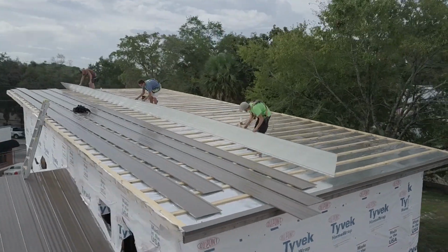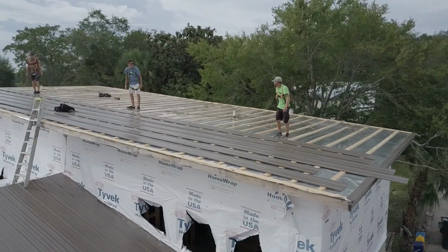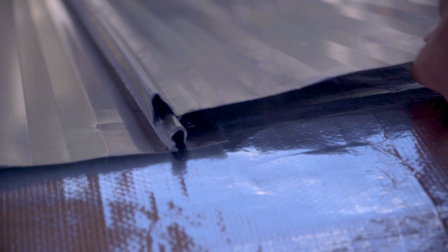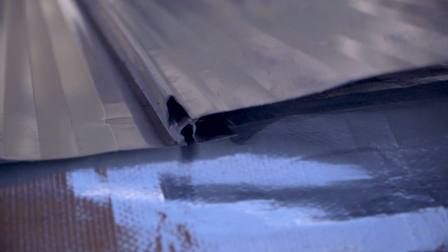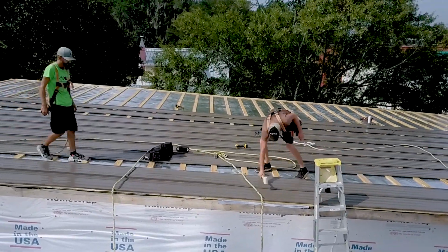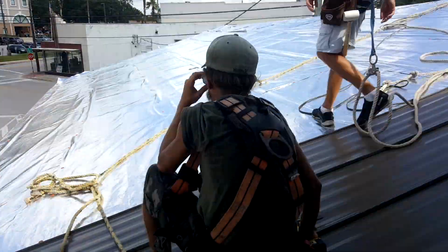Now, we chose a standing seam metal roof because the fasteners and the rubber washers on the fasteners are actually covered by the next panel, like this, to protect the rubber washers so they last longer. If not, the rubber washers will actually bake in the sun, and after about 25 years, your roof will start leaking. So standing seam metal roofs are a little more expensive, but they last about 10 years longer.